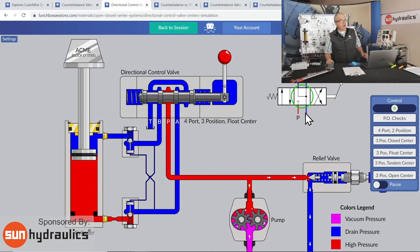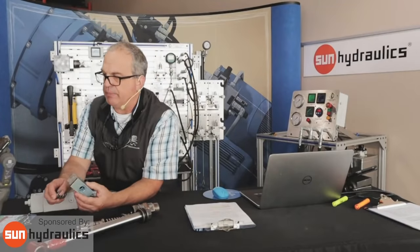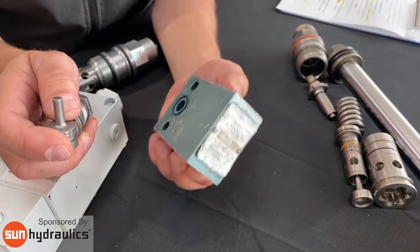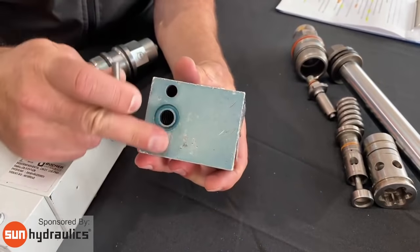Hey, I've got a pilot operated check valve here on my desk, and let's just have a little bit of a close-up. I think you can see the symbol here quite nicely. This particular pilot operated check valve, Mark and I got from someone who removed it.